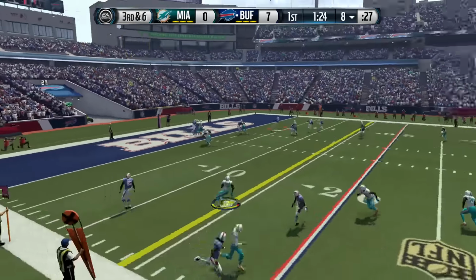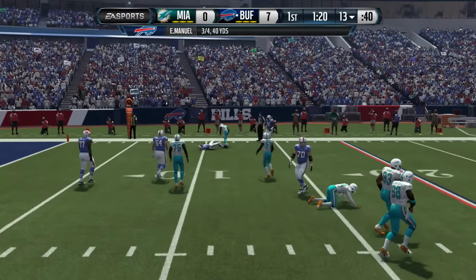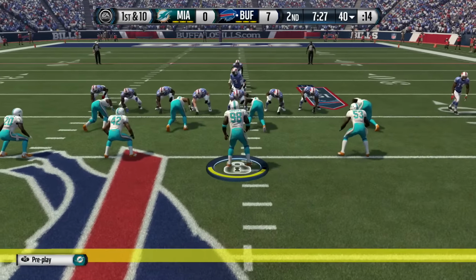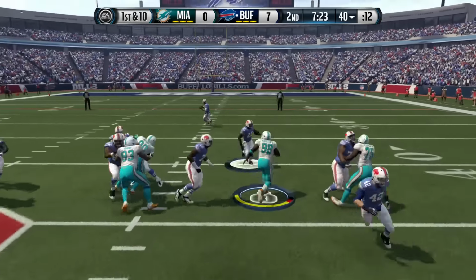They're throwing a screen play, and you guys know how much I hate screen plays, but there we were able to stop the play. We read it like a book. Then it was a 4th down. So the score is still 7-0, and here I am for a tackle.